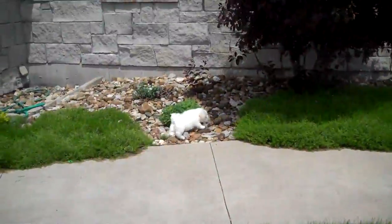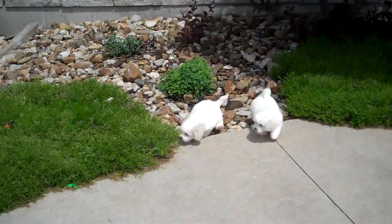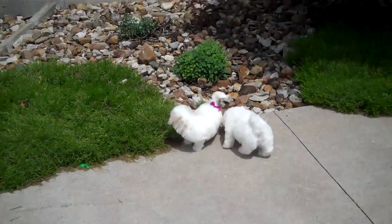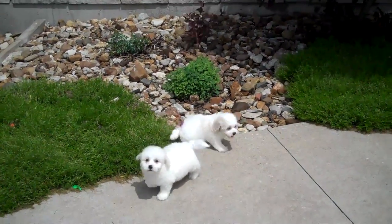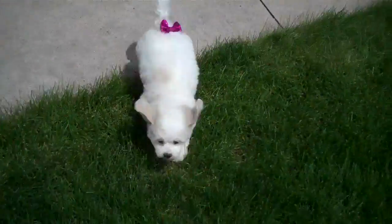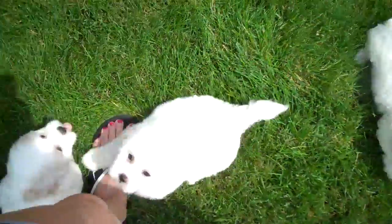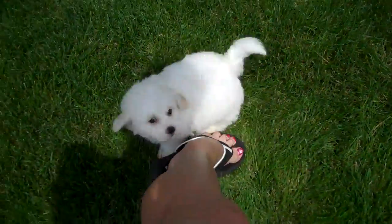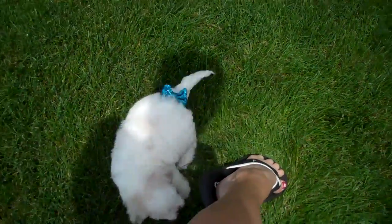Oh, get out of there. That one's Courtney's. Oh, not in the mud. She's white. So 2A with the pink bow, that one sold to Courtney. And then 8A is the little male climbing on my leg right now. He has no bow. He's right there. And then there's 3A. She's not sold right now.